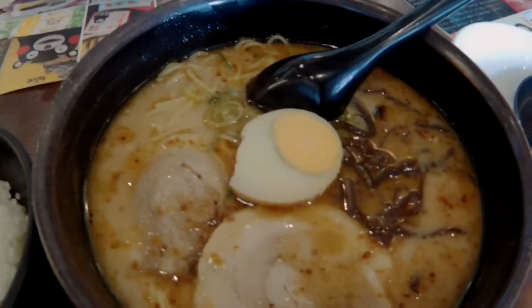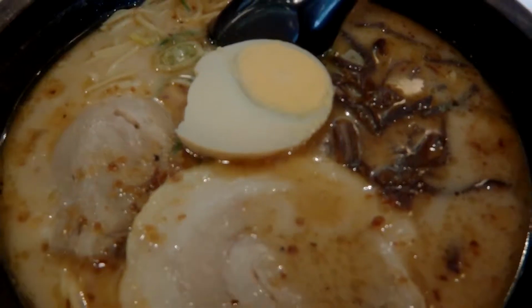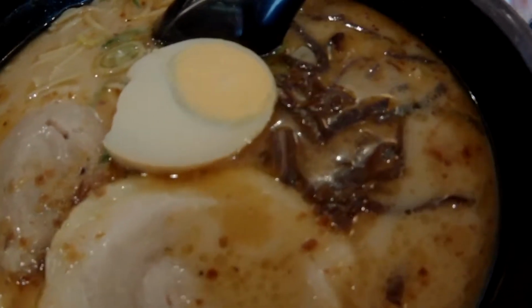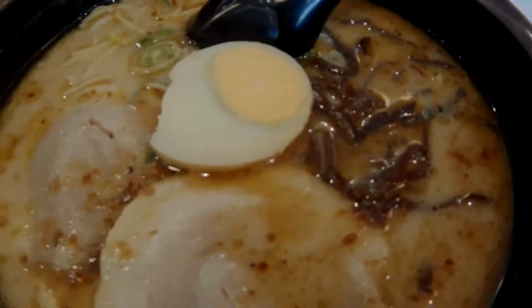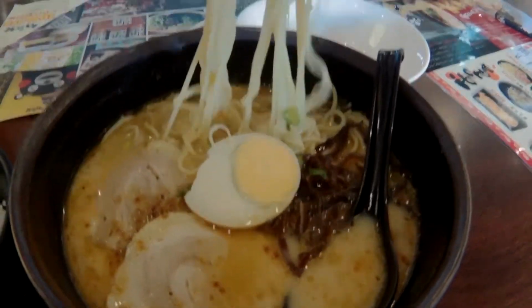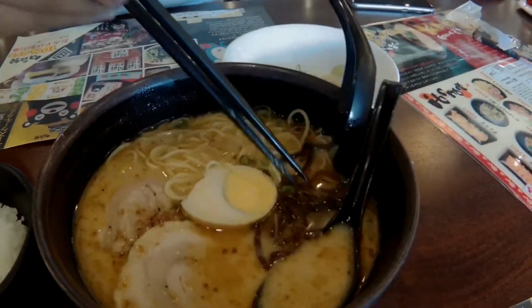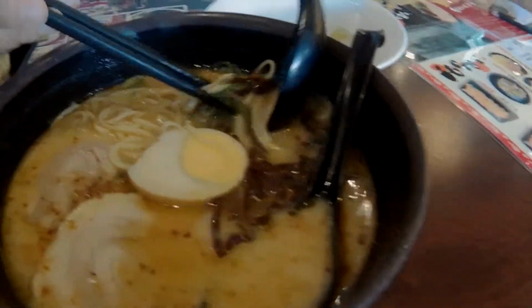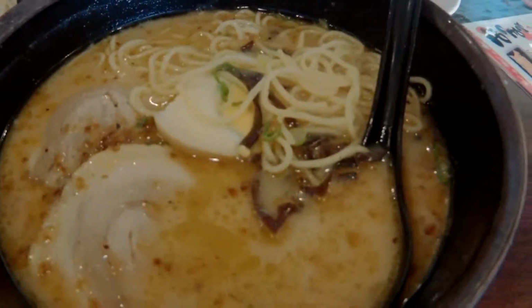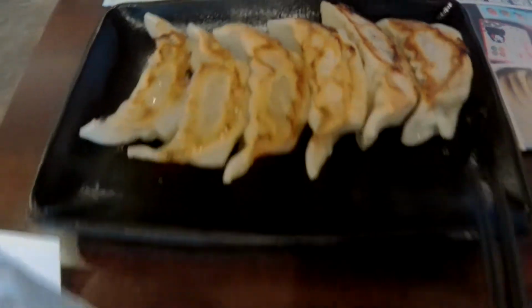Alright, now next in Kumamoto, we're having Kumamoto ramen. It looks so good. Apparently it's a mix of chicken broth and tonkotsu pork broth, which sounds freaking awesome. I can't wait to eat it. Got the ramen set, which comes with a bowl of rice. Yeah, and 1, 2, 3, 4, 5, 6 gyoza.